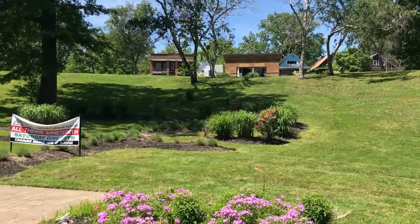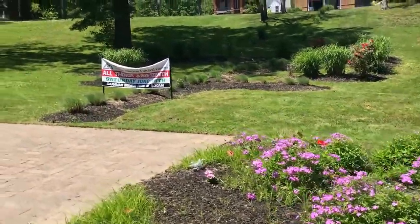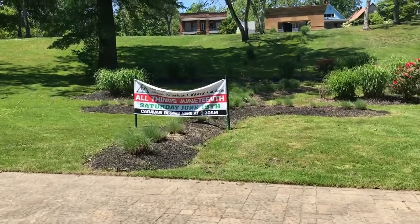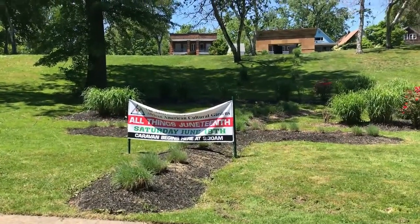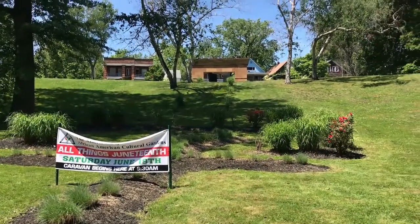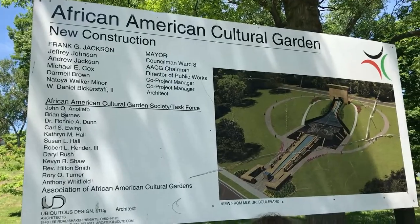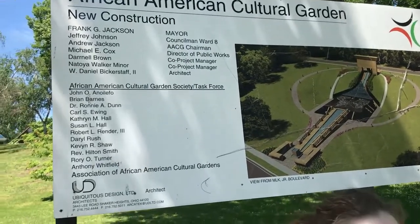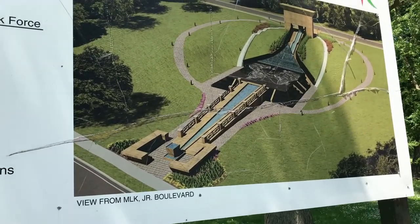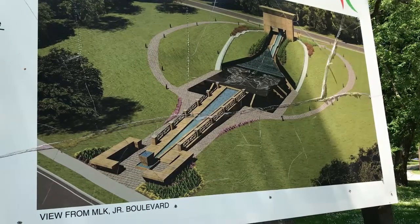building their dream of what they want this garden to look like. There's a sign over here that tells us what they want it to look like, and I'll show you guys. But it looks like on Saturday, June 19th, they're having some kind of caravan here. So that'll be interesting to see what that's all about. So here's the sign of the African American Cultural Garden and what they want it to eventually look like. And whoa, it looks pretty massive and incredibly detailed.